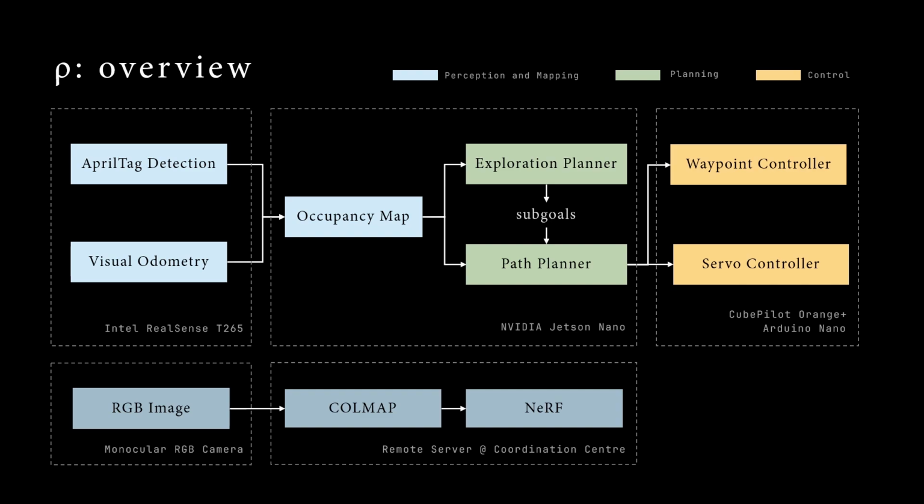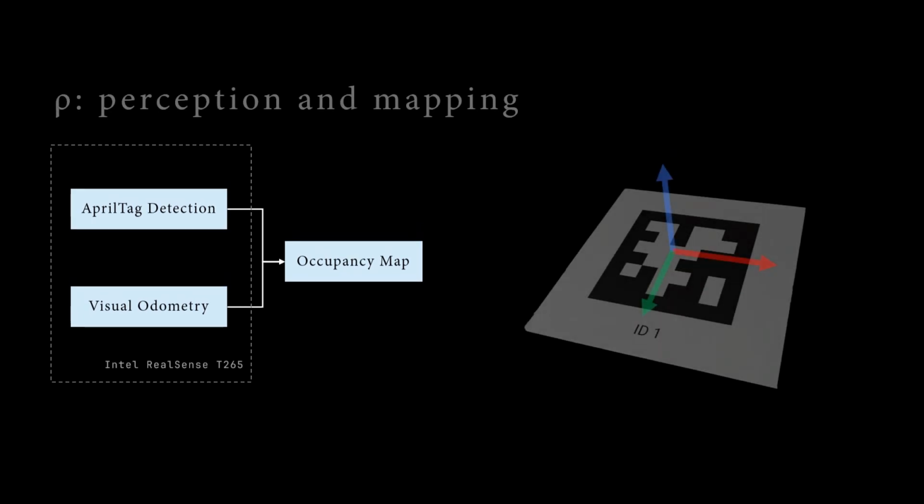To obtain a stronger understanding of the search and rescue environment, RO also provides a 3D reconstruction of the environment whenever it's connected to the remote control center. Using the RGB image feed from the monocular camera, a recording of the trajectory can be relayed to the remote server from which a NeRF of the environment can be constructed.